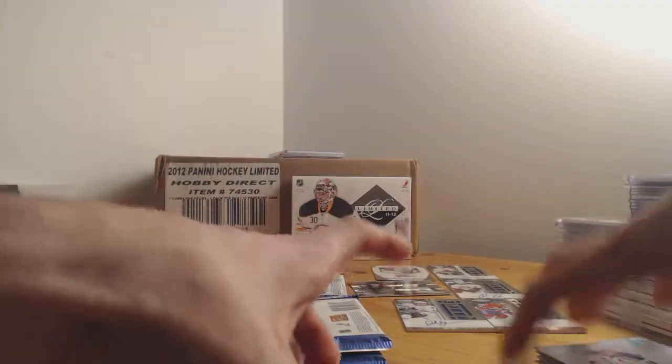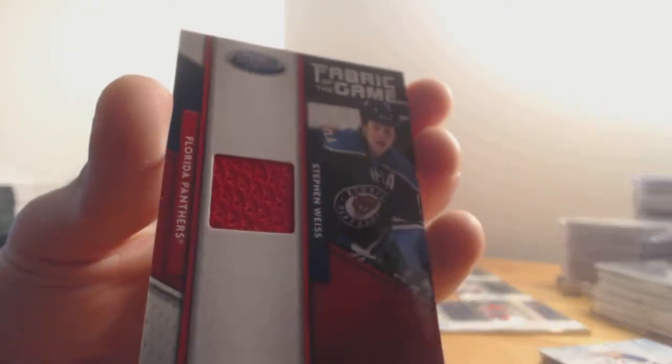Alright, we still have 4 packs, people. Still have 4 packs. Alright, let's move on. For the Florida Panthers, we have 143 out of 399. Fabric of the game, Steven Weiss. Let's see the serial number, if the autofocus will allow it. Yep. Nope. Maybe. No. It decided not to. 143 out of 399. Sorry, Marathon. I know you had Florida today. Couldn't get that early slot.